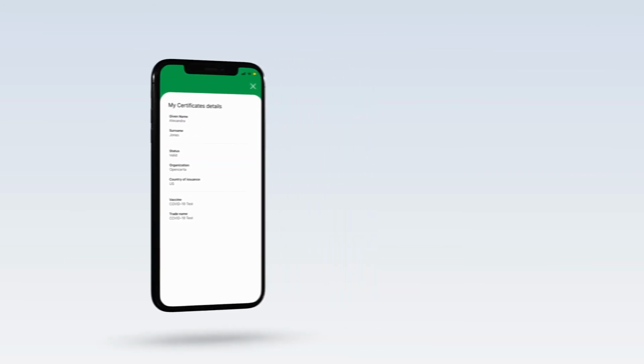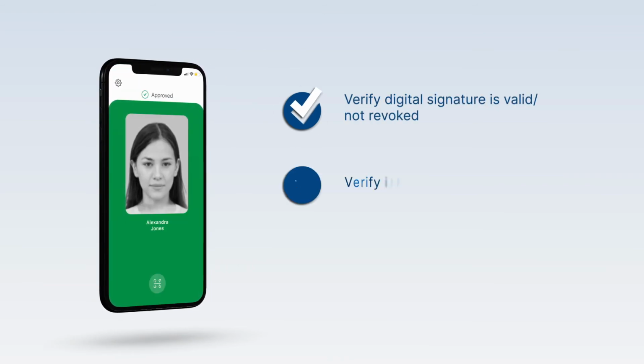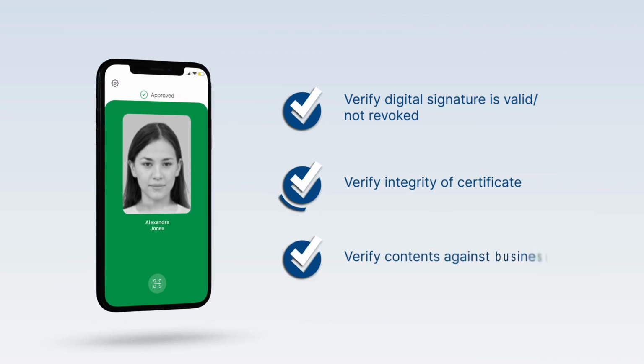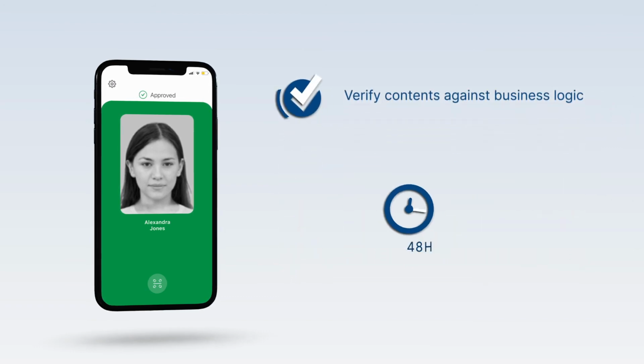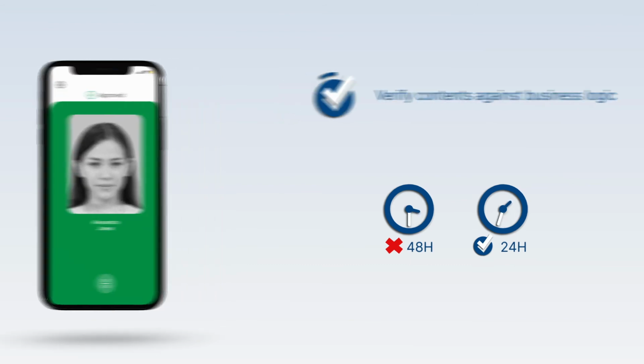The Verifier app checks that the digital pen that issued the certificate has not been revoked. It also checks that the certificate was not tampered with, and finally, it checks the certificate's contents against configurable business logic. For example, a country might allow a negative PCR result that was issued within 48 hours, while another one will only accept those that were issued within 24 hours.